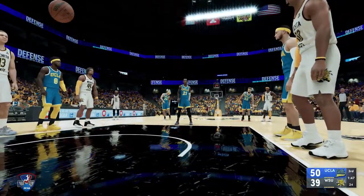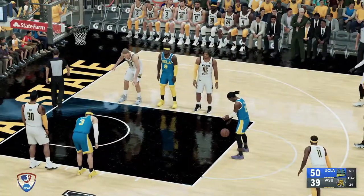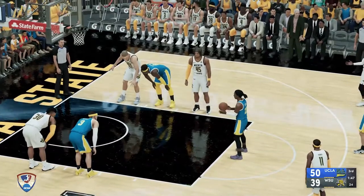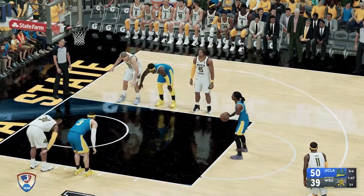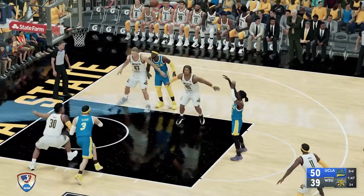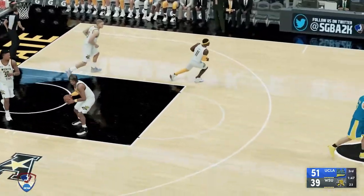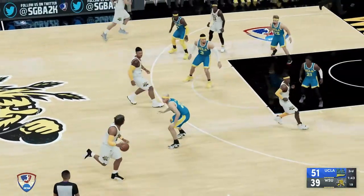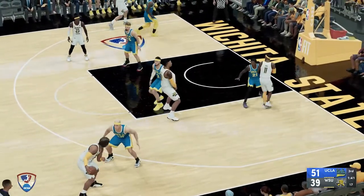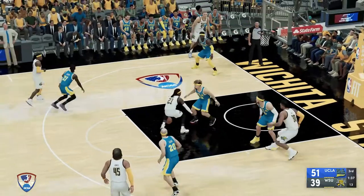Free throws up and good for Mikey Jackson. He's been very aggressive. Not many guards in this league would challenge players like Alvin Mack and Eric Ashley in the paint. If it weren't for Harris's second foul of the contest, that shot would have been no contest. Two free throws are good. 51-39 is the score. UCLA on top.